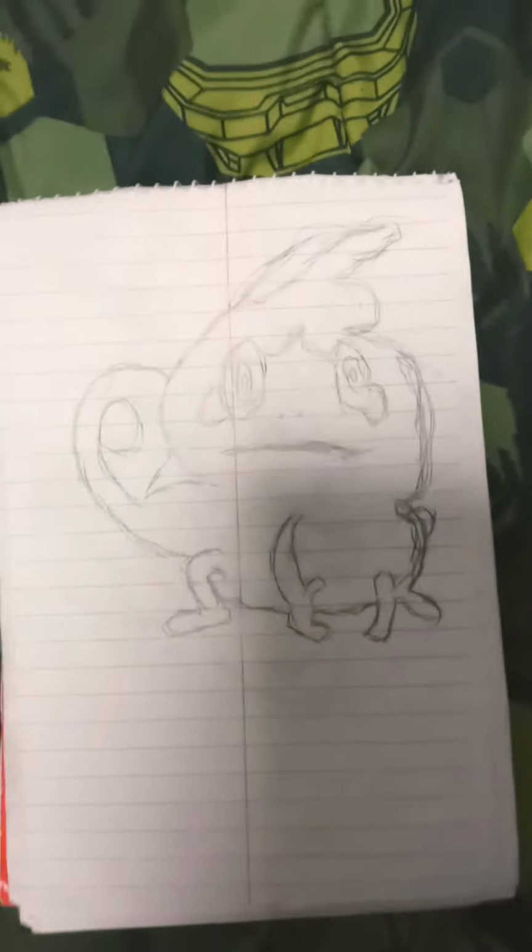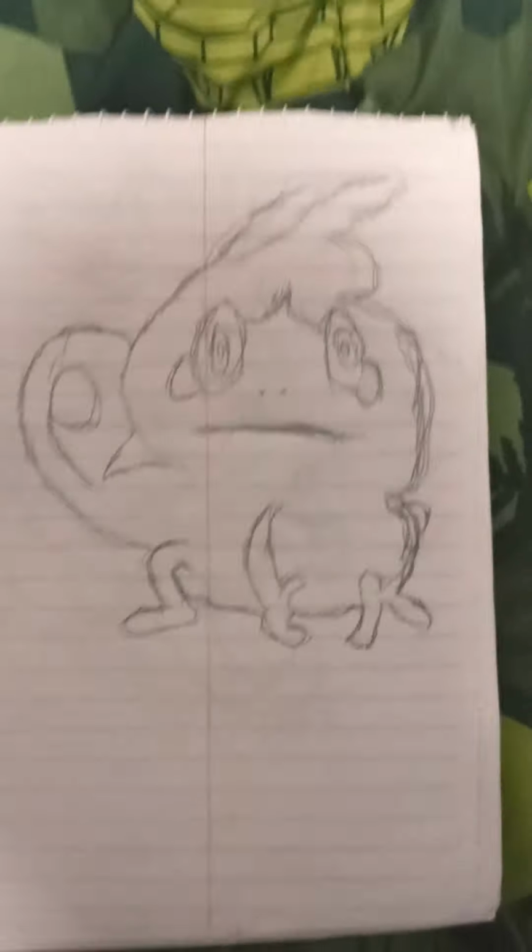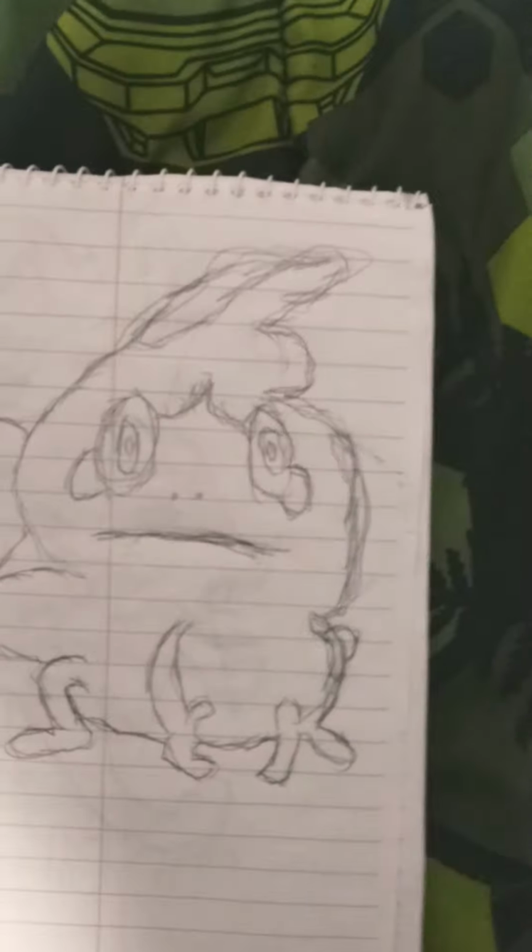Here's one of them. Not colored. This is one of my favorite ones. I added some slashing to make it, because look at that. She's just cutting one piece of wood. And then this guy's real happy over here, the Pokemon owner. This is one of my favorites. Not one of my favorites, but I still like it. It's Sobble, by the way.